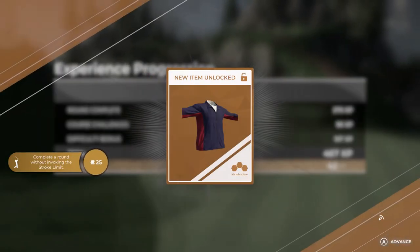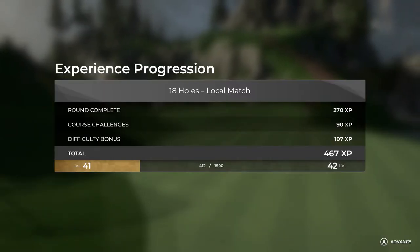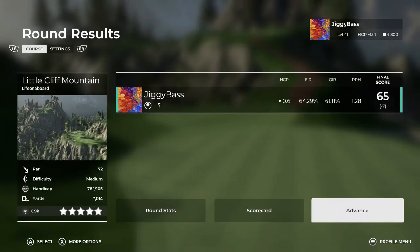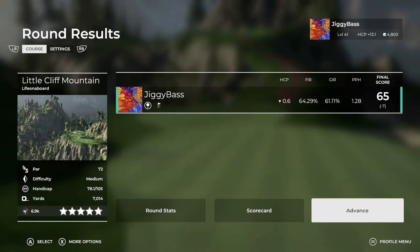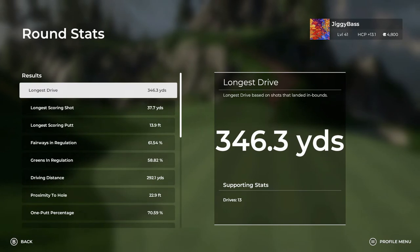And what a course. I cannot believe that course, to be honest. I had some expectations going into that, but that pretty much blew all of them out of the water. 65% fairways almost, 61% greens in regulation. I mean, that's a must play, guys, to be honest.